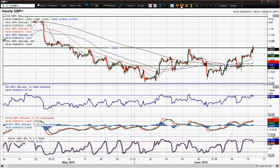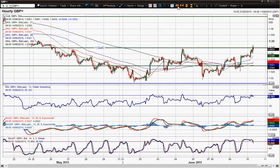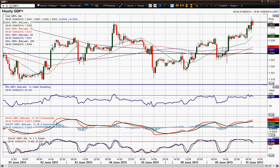This is the hourly chart. If I zoom out, you can see 54.40 is a big level, and you've had a move towards that, but it certainly hasn't yet confirmed that breakout, I wouldn't say, considering you've had the intraday move and then just back straight inside it.